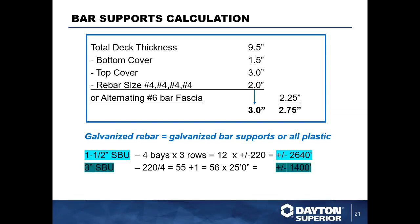The 3-inch slab bolster upper, because it's going to be running transversely across the slab, you're going to have 220 foot divided by 4, because 4-foot spacing on the overhang gives you 55 rows. You're going to have roughly 56 rows. And you got 25 feet going right down the center of the bridge. So that's going to give you 1,400 feet of 3-inch.